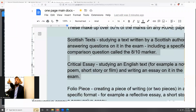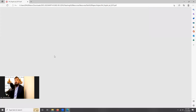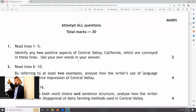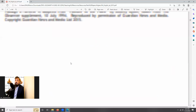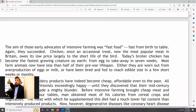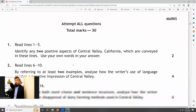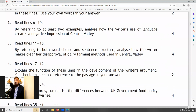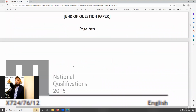Okay, so here we go. This is a past paper, in other words, an exam paper. And as soon as it loads, I'm going to show you exactly what your exam will look like. So we begin with your RUAE. You have a passage, a text, which you can see, and then you have questions on the text. At National 5, this will just be one passage, one text. At Higher, this will be two passages, and then one set of questions on the text.